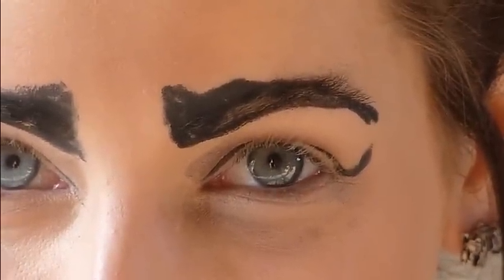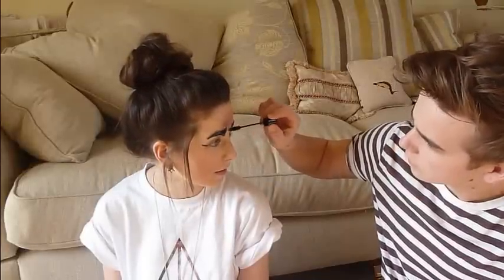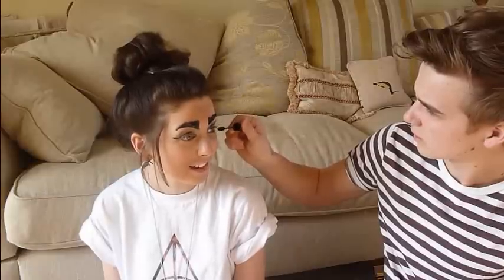Right, I'm zooming back out now. Just spiking that up. Are you going to put any of this on my eyelashes or just my eyebrows? Eyebrows first, before eyelashes. Right. Don't blink when I'm trying to do it. It's very difficult not to blink.